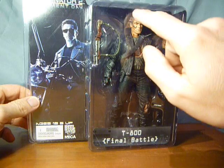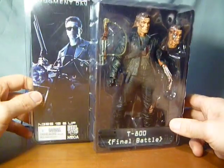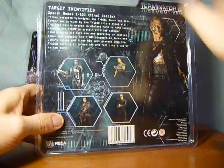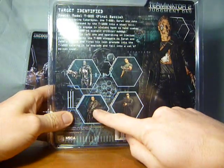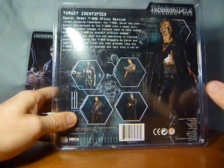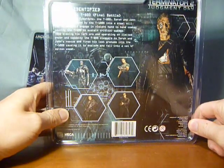So again, you can see this is obviously where he's just started to show a bit of damage on there. Another faultless figure from Neca. And on the back of this one, so we've got the Endoskeleton, Man or Machine, Cyberdyne Showdown, Pescadero Escape, and of course the Final Battle here. And on the back it says Model T800 Final Battle.